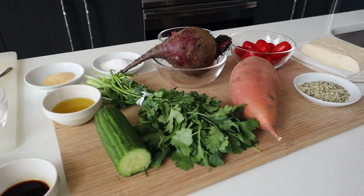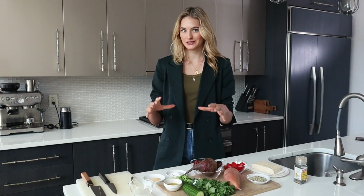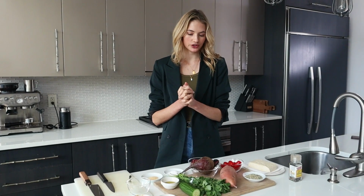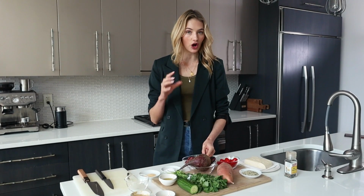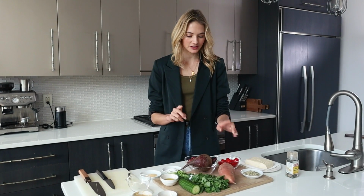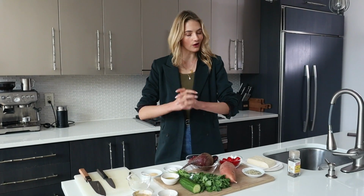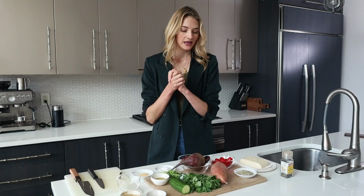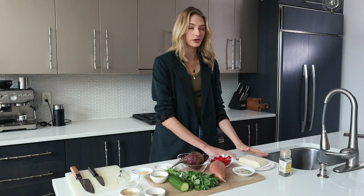Okay guys, we have a lot of ingredients in front of me and we're going to make a macro bowl. Maybe you have heard of this. It basically means a macrobiotic bowl, which means a well-balanced plate. So what we're gonna do, we're gonna make a base with mesclun. Then we're gonna use some azuki beans for some protein and some carbs. Then we're gonna have some veggies, sweet potato, beets, cucumber, tomato for all the minerals and antioxidants you need. We're gonna add 1 avocado for healthy fat and some tofu for protein.